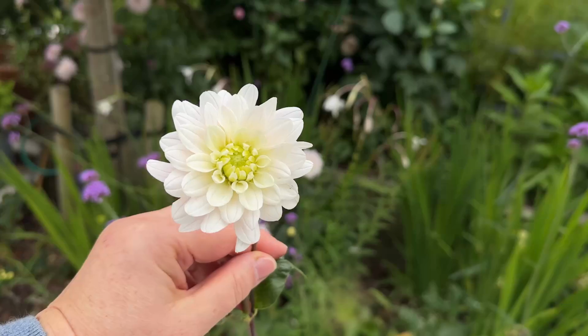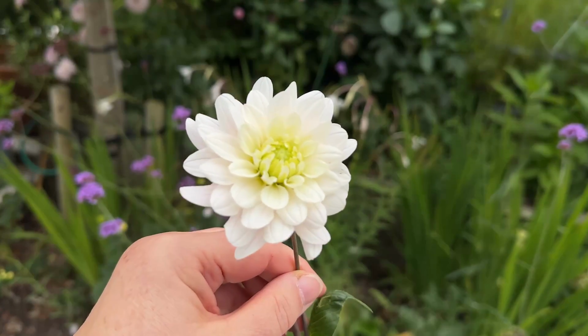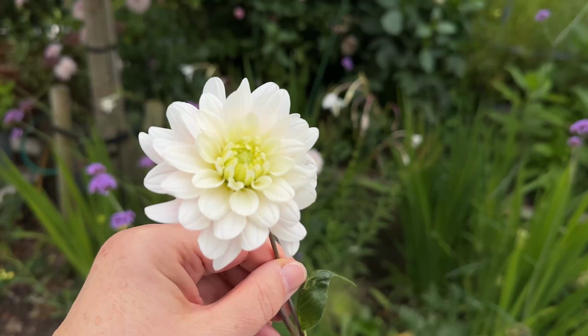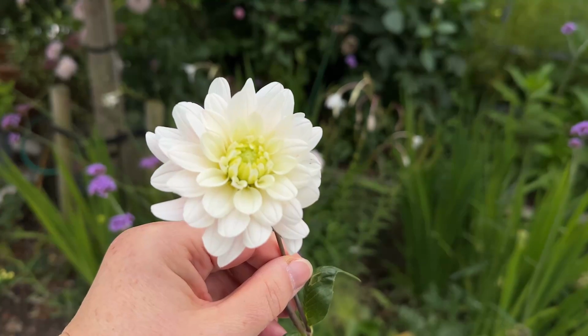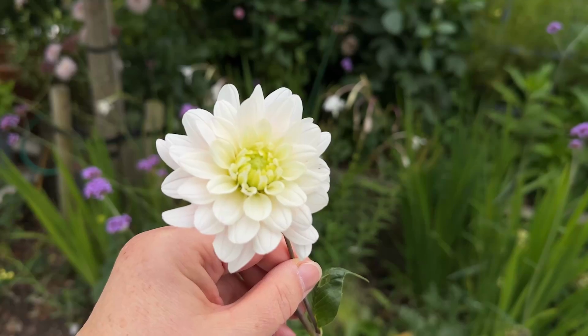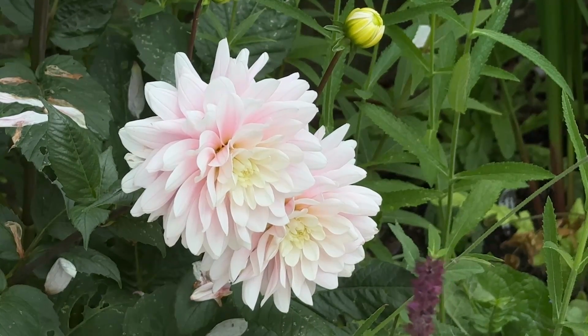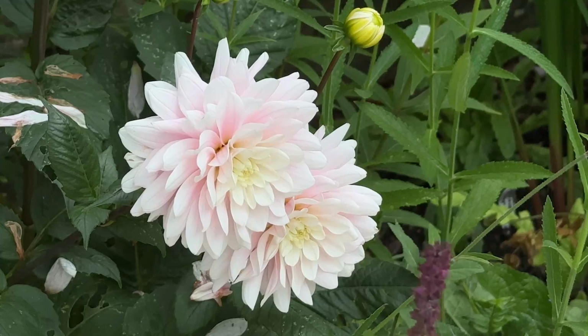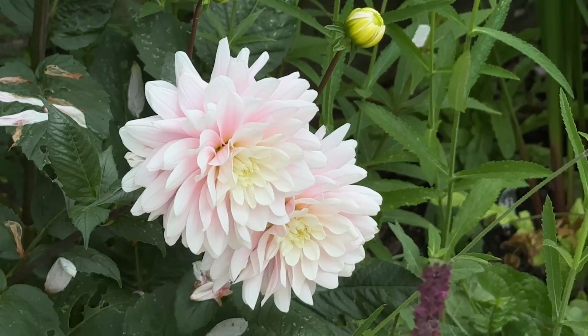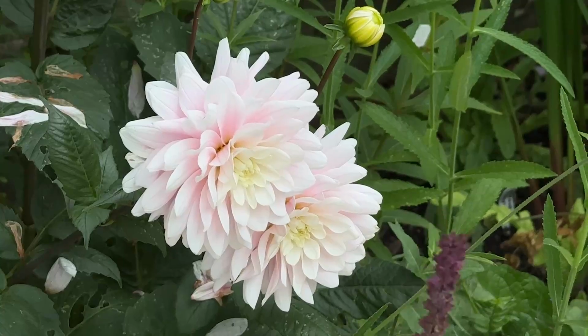So this is Silver Years when it first comes out, and I think it's pretty white. It does have a very slight pink tinge to it. I'll get closer to the actual plant so we can see how pink Silver Years does get as the flowers mature. So this is Silver Years as the flowers mature. So it does have this really, really soft, lovely pink touch to it. I mean, if you're planning a wedding or anything, I think Silver Years is a wonderful dahlia to plant in your garden.